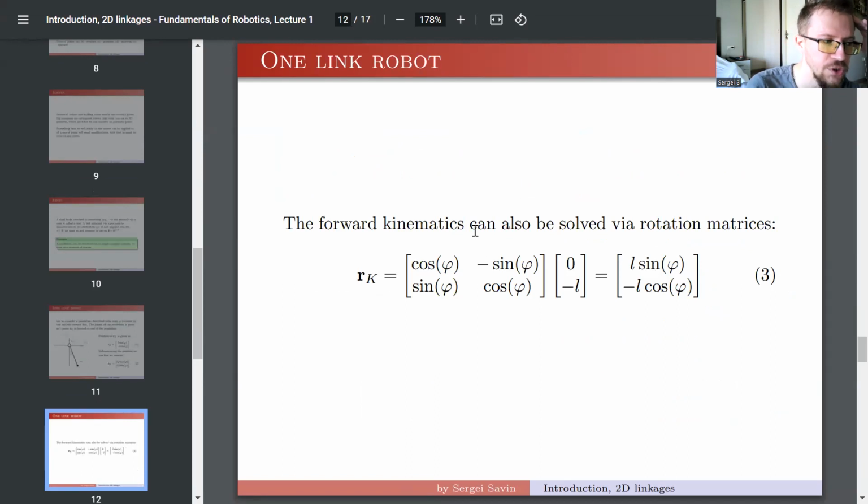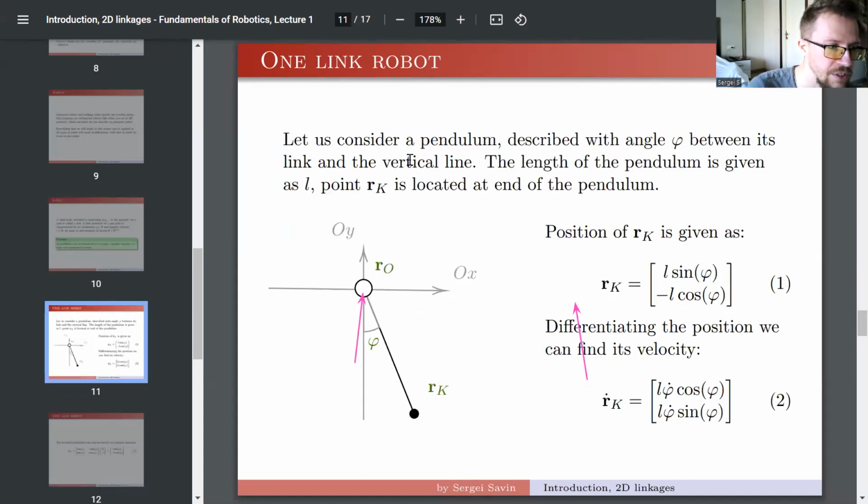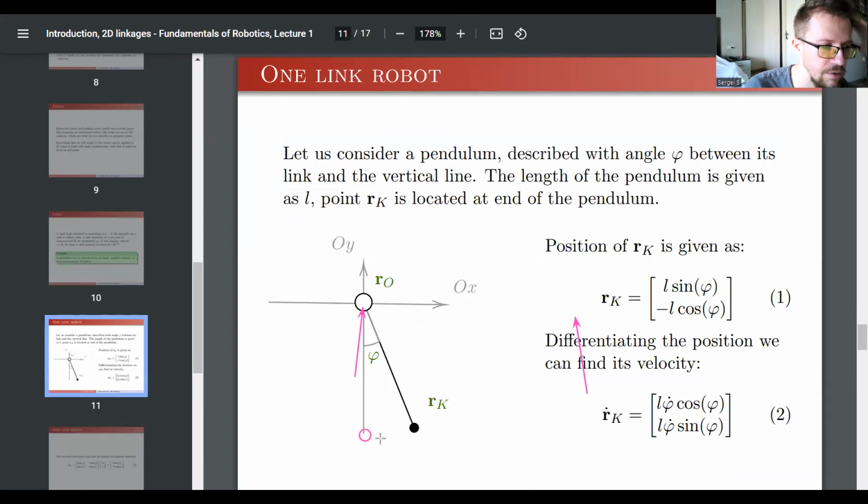Notice that we could also do it with rotation matrices. We can say that RK is equal to the position of RK when phi is equal to 0, which is 0, minus L. Why is it 0, minus L? Well, let's look here. If RK was here, what would be the position of RK? Well, x would be equal to 0, y would be equal to minus L, right? So that's fine.